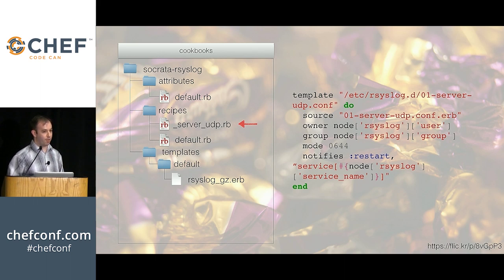Again, this is not necessarily the best way of doing it. In theory, if I could push a contribution back up to the rsyslog community cookbook, that's probably a better way of doing it. But for the purposes of an example, it works pretty well.